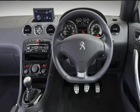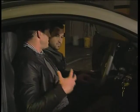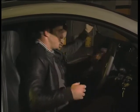No, exactly. It really is comfortable, and it really does feel, like you say, like a sports car. It feels beefy, it doesn't feel too small, and incredibly comfortable. I'm going to struggle to get out of this one, actually. This car suits you, I think.